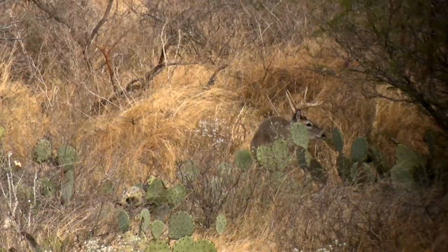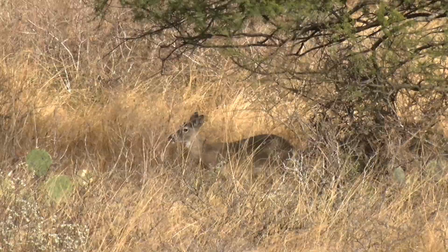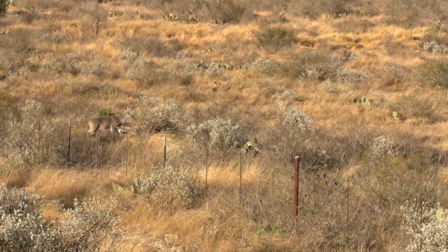And for a while, it was a little slow. We had a couple small bucks come in. We had a couple of does milling around. I get my binoculars over, and immediately, I notice that it's one of the deer. It's the heavy horned eight.